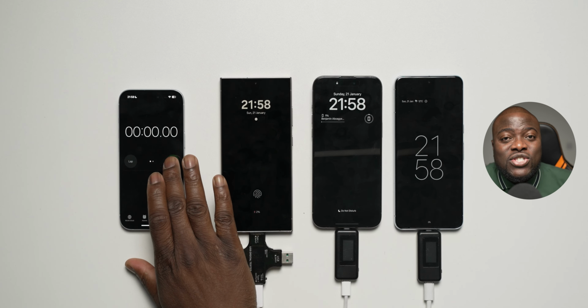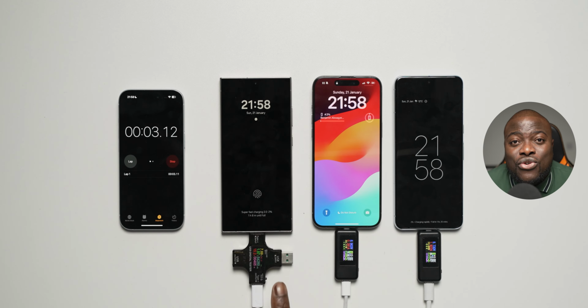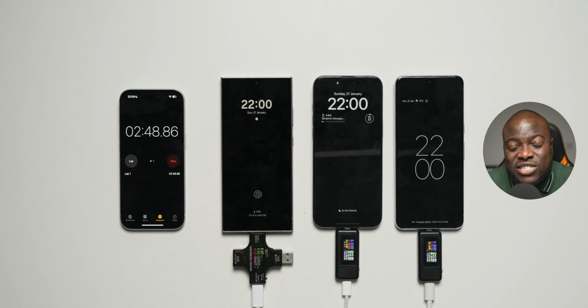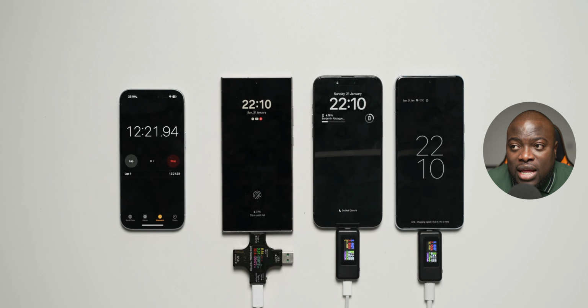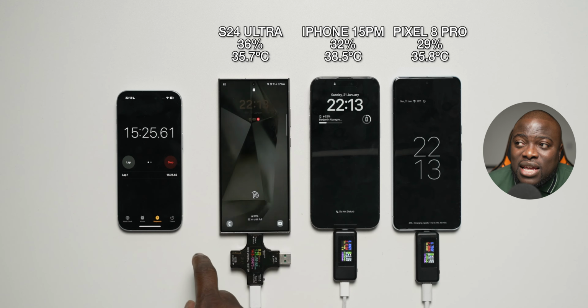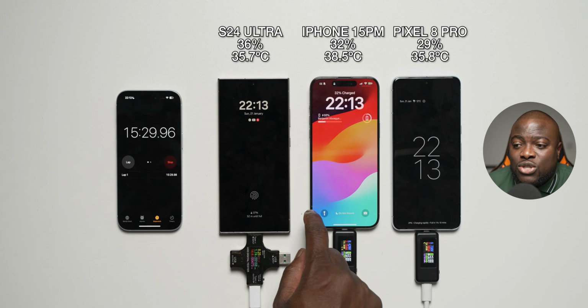With that out of the way, let's get into the charging test. Let's kick things off with this ultimate battery charging test between the Galaxy S24 Ultra, the iPhone 15 Pro Max, and the Pixel 8 Pro. We're going to be measuring at each 15-minute interval to see where we are in the charging speed stages, and also taking a temperature reading for each phone. At the first 15-minute interval, the Galaxy S24 Ultra is at 36%, the iPhone 15 Pro Max is at 32%, and the Pixel 8 Pro is at 29%.